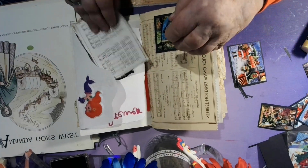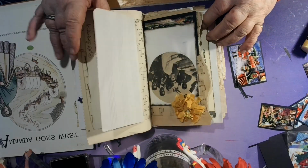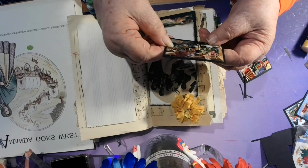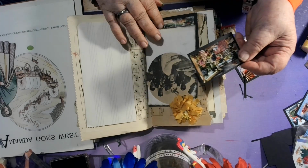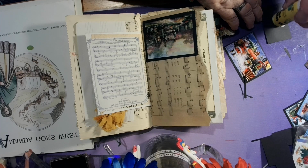Let's put that right there. Let's just put that right there. Oh, maybe I'll put one here. So beautiful. These images are just beautiful. I love them.